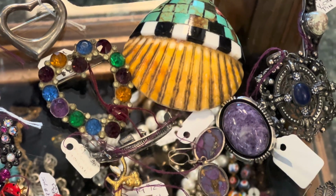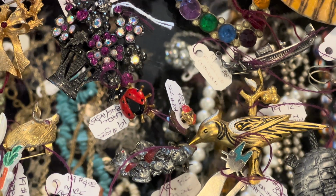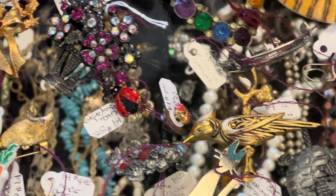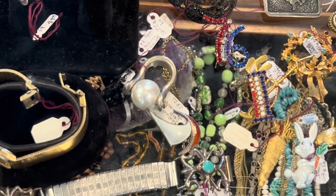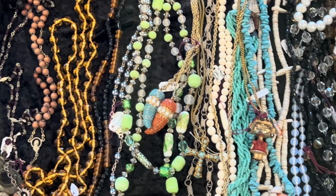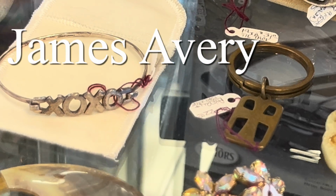I love that Santo Domingo there. That is a shell with inlaid turquoise, onyx, and mother of pearl. Beautiful piece. I think there was a piece of inlay missing though, so that's why I didn't pick that up, because it still had a very hefty price. But as is the case in these antique shops, you really have to take your time and look through everything, because their prices vary as much as eBay does.